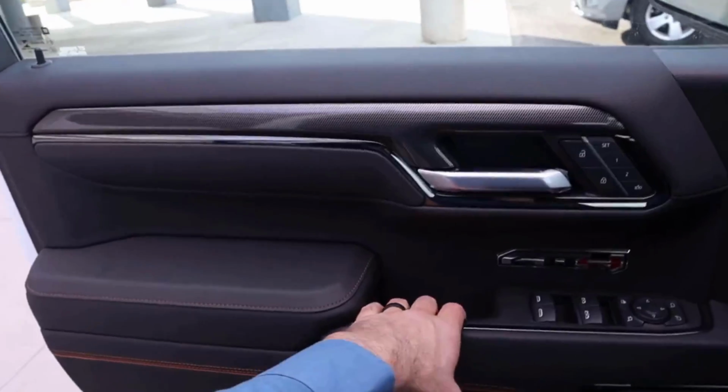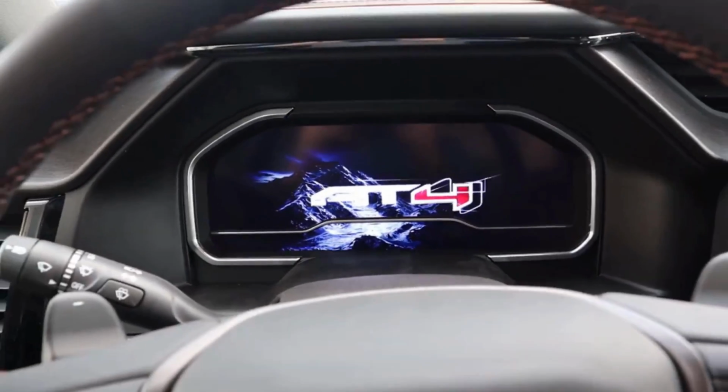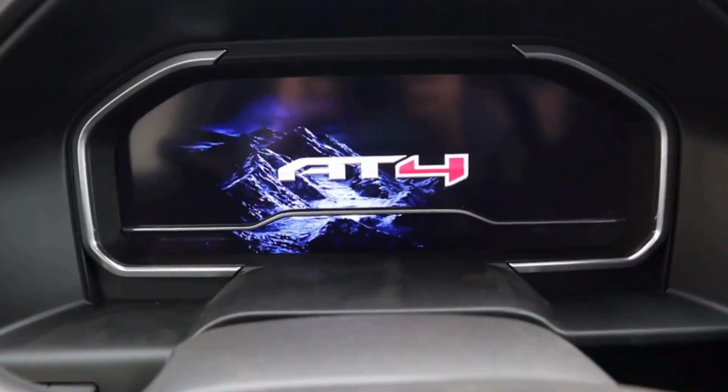No, it's total MSRP though, $77,905 for this Raptor. Popping back over to the GMC, we've got this cool animation. You don't have to sit here and wait for it to go, but it's just something that happens when you close the door.